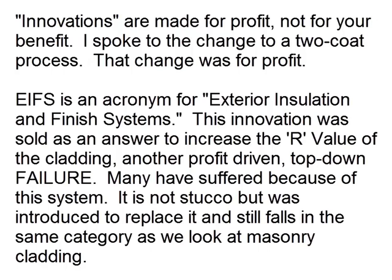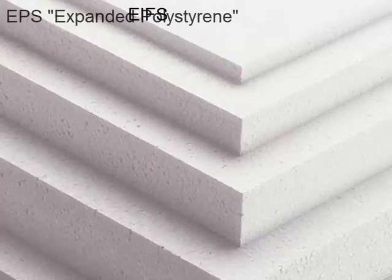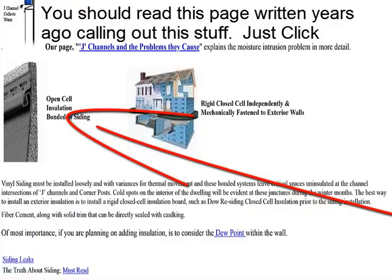It is not stucco, but it was introduced to replace it, and it still falls in the same category because it's masonry cladding. Now, its main ingredient is EPS, expanded polystyrene insulation. Okay, this stuff falls apart when it gets wet. It literally falls apart when it gets wet. And it's been known in the industry for years. You don't put it on the outside of a house, or any building for that matter.